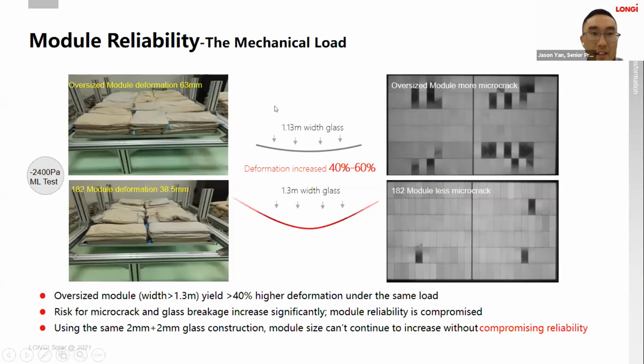And after analysis on the transportation and manual handling, this part is about the module reliability. So as I mentioned above, modules and power plants are built to last 25 or 30 years. So their performance against the extreme weather conditions becomes a necessity, and is to ensure the stability of energy yield and for getting the better LCOE. So actually we did a lot of tests to simulate the weather conditions, such as the wind, the snow, and the hail impact.